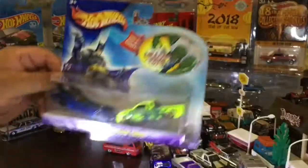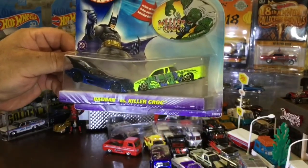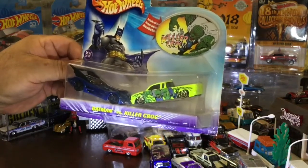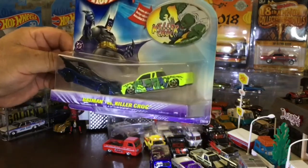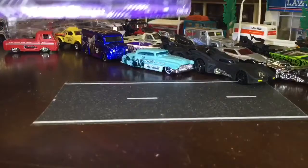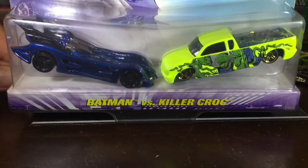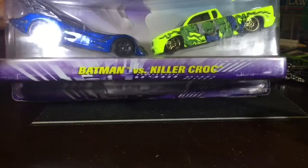Alright, so this one I was trying to find, Killer Croc. I didn't even know this one existed. But Killer Croc, Batman. I like the truck. It's chartreuse. Not fluorescent yellow, chartreuse. You get that, people? You can name your kid that at some point. That Batmobile looks very familiar. I think they did a casting, but it's just a mainline casting. Yeah, it's the same one, but the rims are chrome. This one ain't.